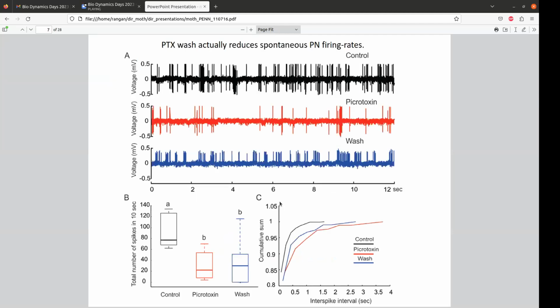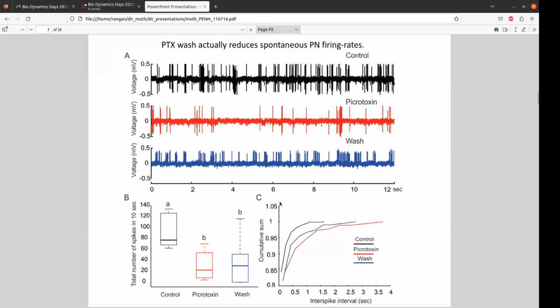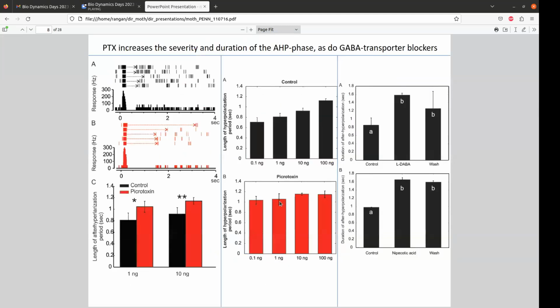Here's a quick picture showing that if you apply this, you get robust results along the lines I've described, and you can wash the PTX off, removing the effect. So this is a reversible effect. And this slide shows more experimental data: when you take a control moth, this is the picture you saw before. The after hyperpolarization phase is pronounced, but it can increase dramatically if you apply PTX. These are other corroborating experiments illustrating the effects. So what's going on?